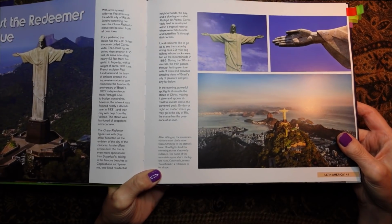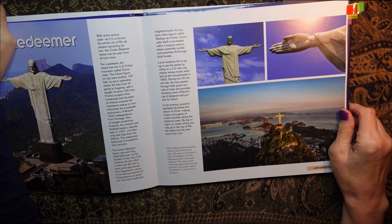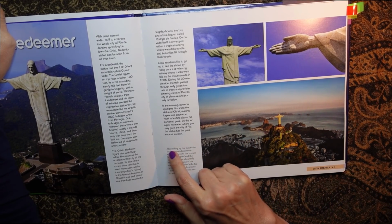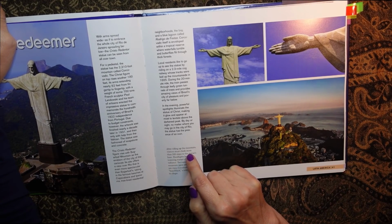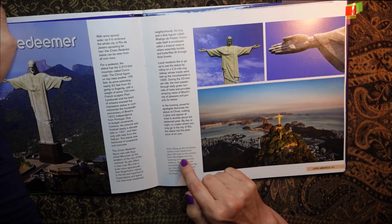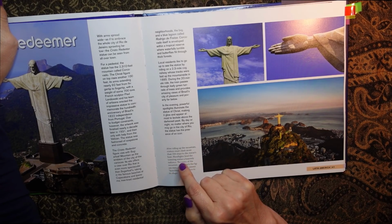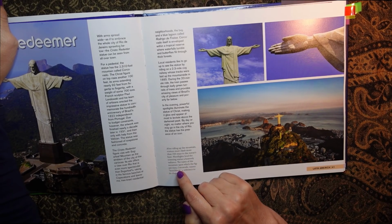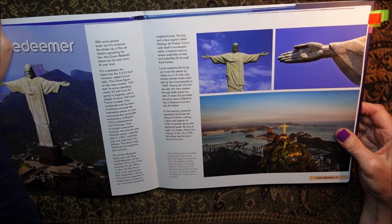Amazing. So it says, after riding up the mountain, visitors must climb more than 200 steps to the statue's base. Floodlights lend the towering statue a heavenly radiance. The name of the mountain upon which the figure rises, Corcovado, means hunchback, a reference to its shape. Amazing.